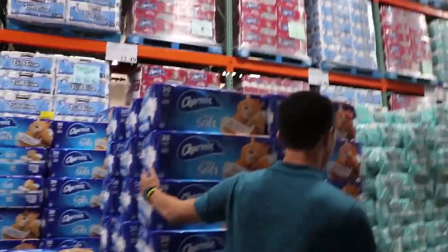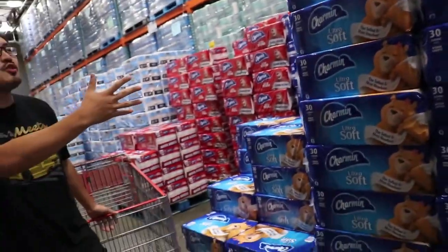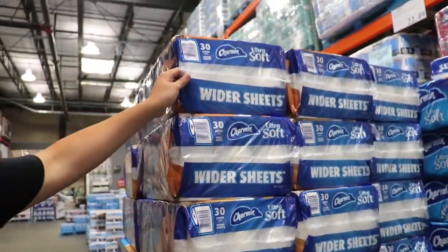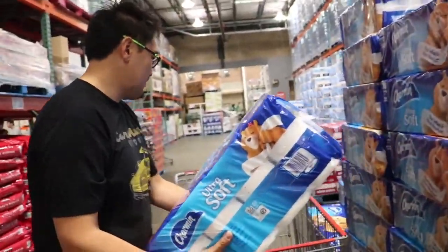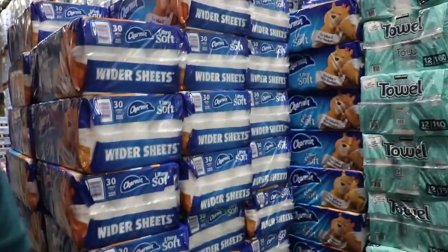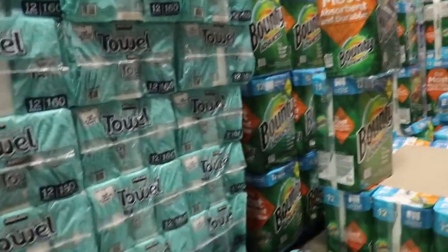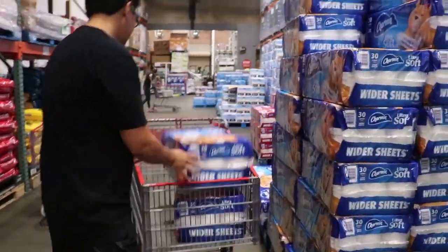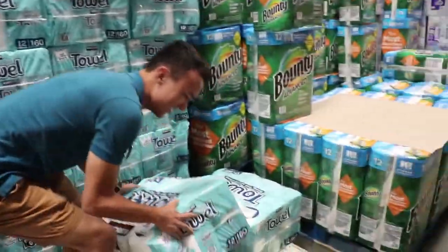Toilet paper fort wire challenge? Body sheets. Oh, we should use wide body sheets. Yeah, wider sheets, wide body sheets. Wide body. Is that a hint to what's coming? How about this? Ultra soft. Oh, that's a big boy. Alright, what else? How many? This is so much. Holy crap. Do that. Like for a hotel.